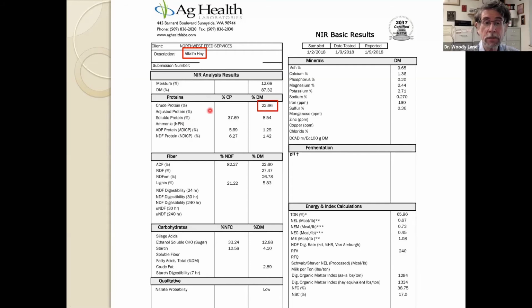Notice that the crude protein level of that alfalfa hay is almost 23%. The ADF and NDF, which are the fiber levels, are nice and low, which you'd expect in a good quality alfalfa hay. And here are these numbers right here. This is ethanol soluble CHO, meaning carbohydrates, another way of saying sugar. And then starch. The combination of sugar and starch is about 14, 16, 17% in the diet. Sugar and starch is important going into the rumen because those things ferment quickly. So these are good from a nutritionist's point of view. I can see what's going on here.